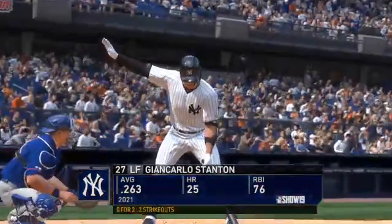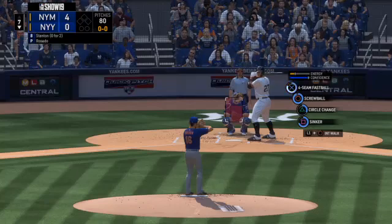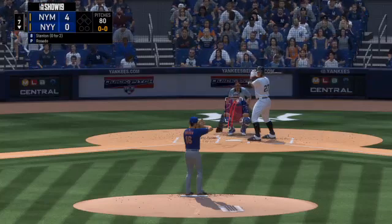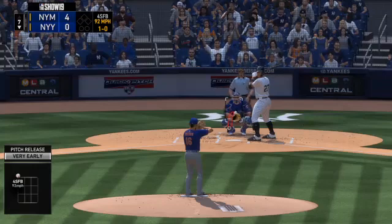Stepping in and ready for another shot, Giancarlo Stanton. He'll look to bounce back after striking out his last time up. Starting to run out of time. They haven't been able to score any runs as we're moving late into this one. A perfect time for this leadoff guy to try to get on base and ignite a rally. A bit high there. A ball and no strikes.